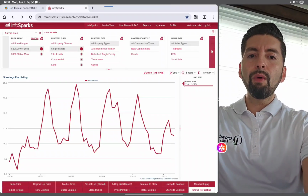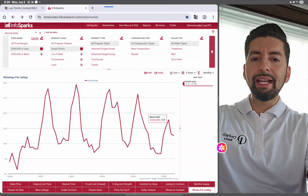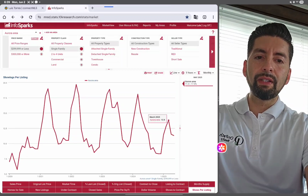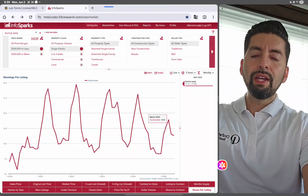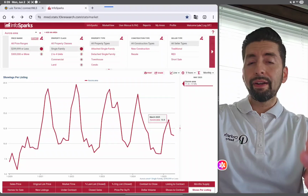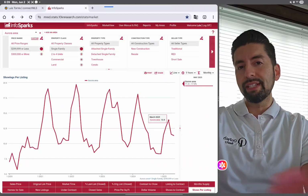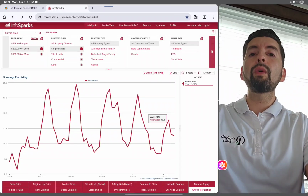Now, with the most recent data, compared to last month, April, we were at 11.5. Let me just give you the numbers here. We're looking at this spot right here as far as shows per listing. These are bona fide, pre-approved buyers with their agents going to see this house. It's not counting others that are not working with agents or not registered with ShowingTime. It's just those making it official, who are going to these homes.